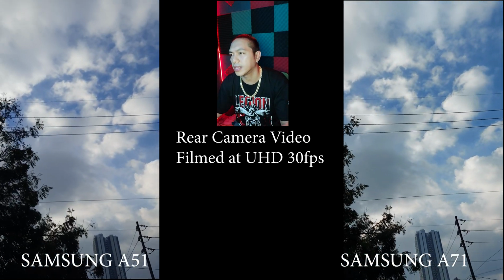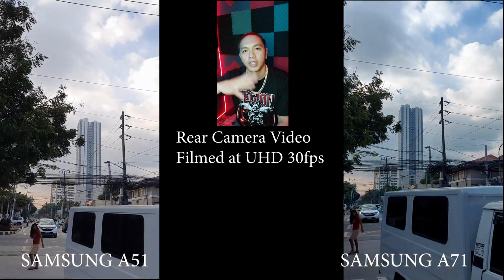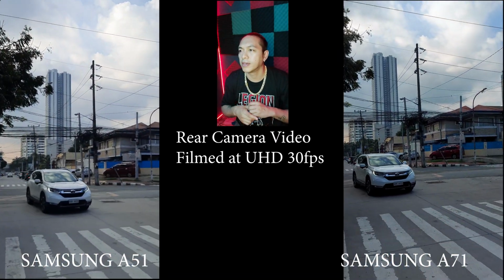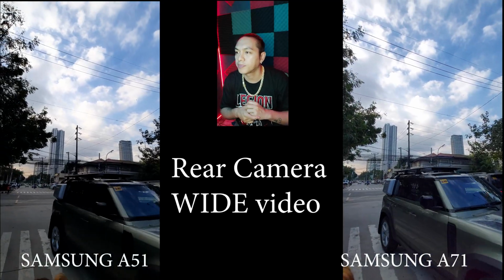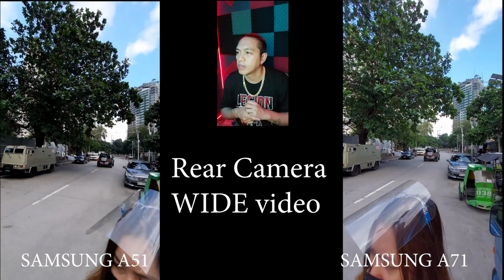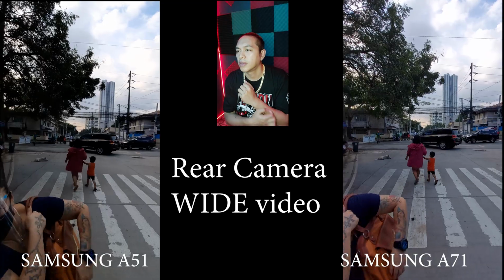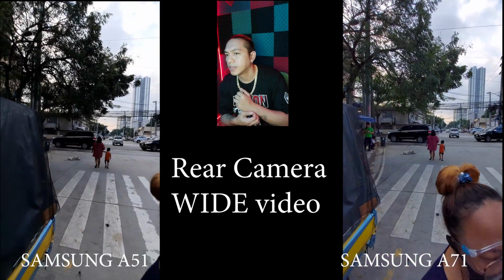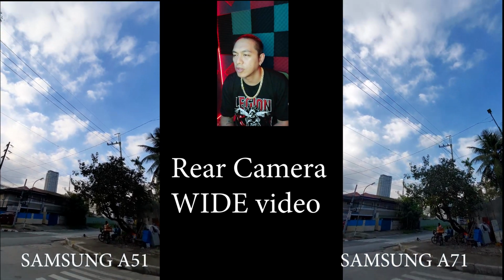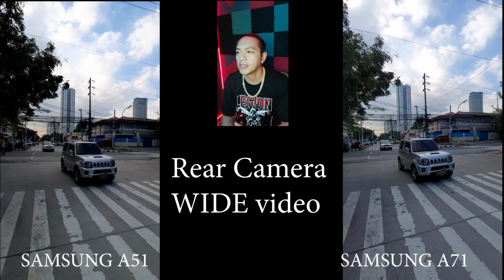So we're trying to test out the sky to see if it gets blown out or not. I can see both of them are handling the color temperature really well. And yeah, that's the wide camera. Very, very similar in quality. Although the A51 was slightly darker on the wide camera. The shadows were more pronounced.